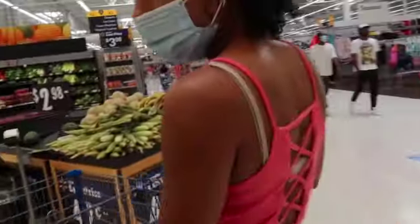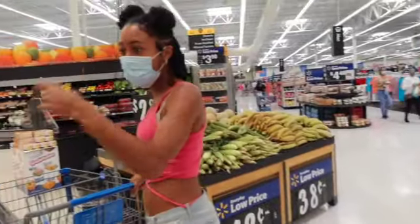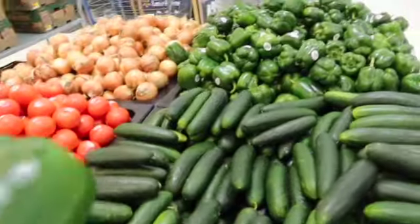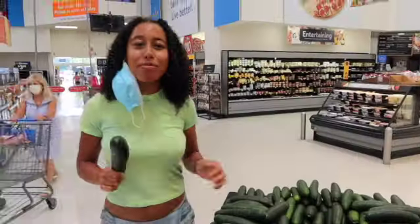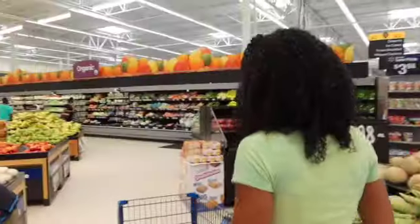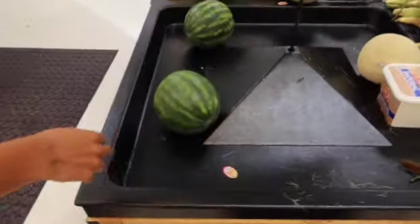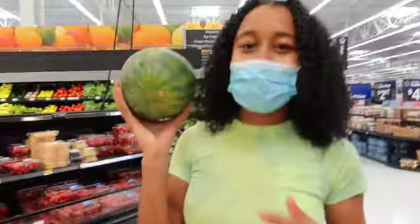Is red close enough to pink? Look at here. I know. Green. Get a cucumber. I don't know if I should get a pepper or this one. I'm gonna get a cucumber. This is my first one. Watermelon. I like my color now. Is that a watermelon? That's a little watermelon. It's not in season. I'm gonna get my watermelon.